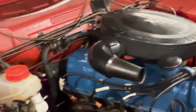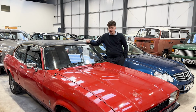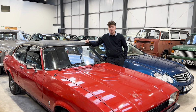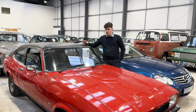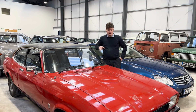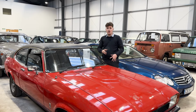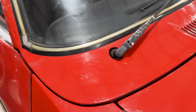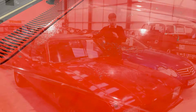In 1994, it was then bought by the current owner, Mr. Abramson, and he has had it up until now. It was stored from 1994 until 2018. Due to his health issues, he was unable to get it out quicker. But in 2018, he took it out, he recommissioned it, some work to the brakes was done, all the rubber hoses were replaced. Unfortunately, the body has slightly deteriorated over time, but it's still a solid example.